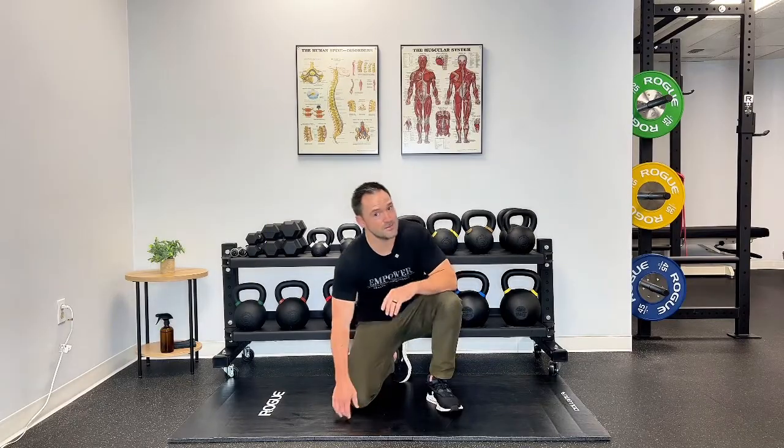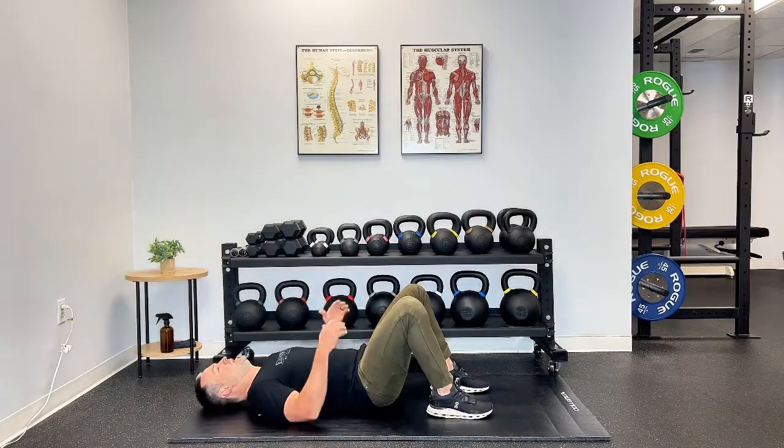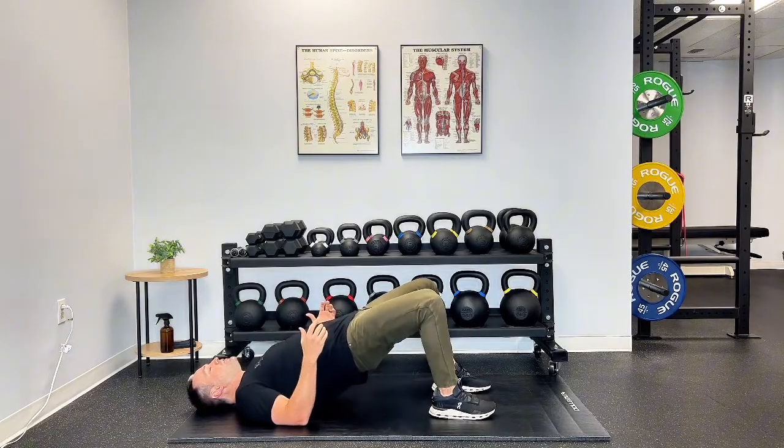So you can do things as simple as like a glute bridge. When you're laying on your back, knees are bent, drive your heels through the ground and lift your hips. Make sure that you feel it in your glutes and hamstrings. Go back and forth 10-15 times.